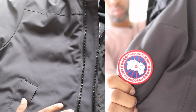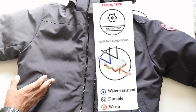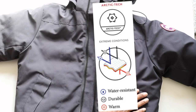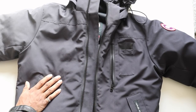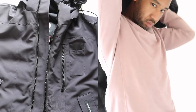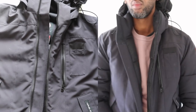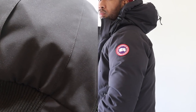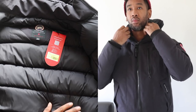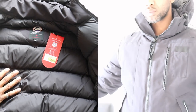Now, the material on the outside of this jacket is called Arctic Tech. Canada Goose claim it's their most trusted, their most proven textile. It's actually a mix between polyester and woven cotton. Now, the jacket is 100% waterproof, windproof, water resistant, and all of the seams have been sealed on the jacket as well. So what that means is that the water will not penetrate the jacket. If you look on the inside of the jacket here, you can see there is some puffiness, so there is some down insulation inside the jacket.